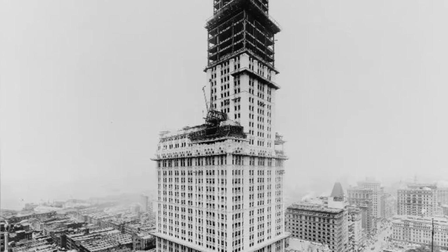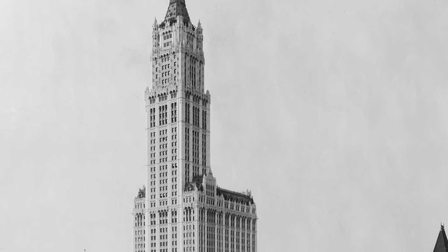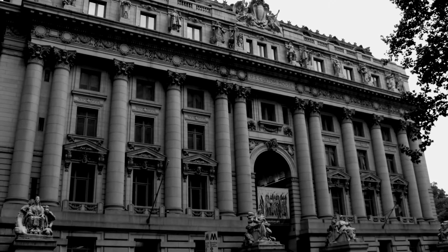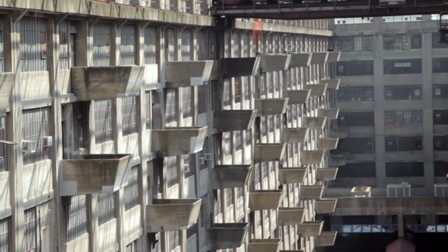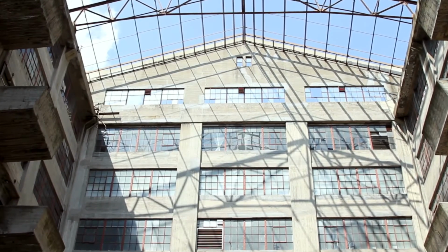Cass Gilbert designed it. He did. He's the same guy that did the Woolworth building in Manhattan. And the U.S. Customs House. And he was not known for this style of architecture. He was much more the Beaux-Arts neo-Gothic style. And this is on the opposite end of the architectural spectrum from that. It's utilitarian and badass. Badass, but it's also really innovative.